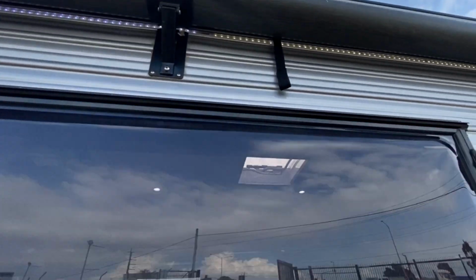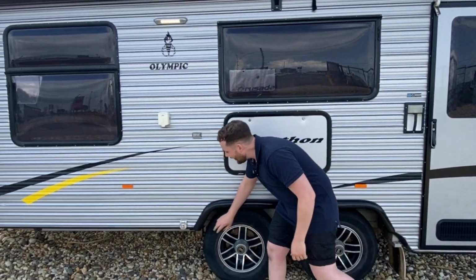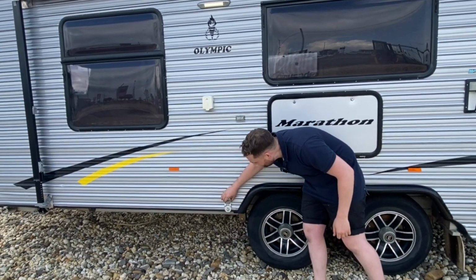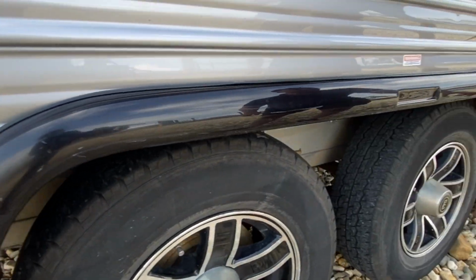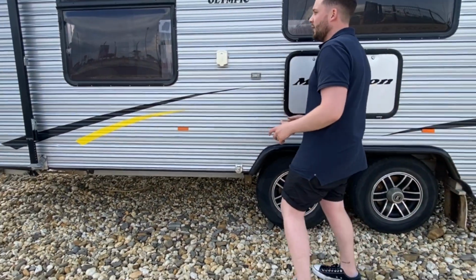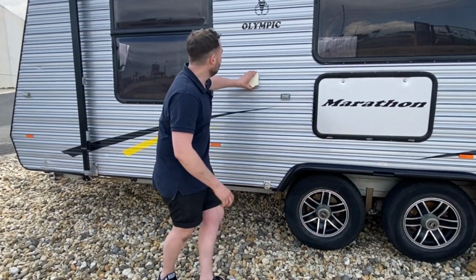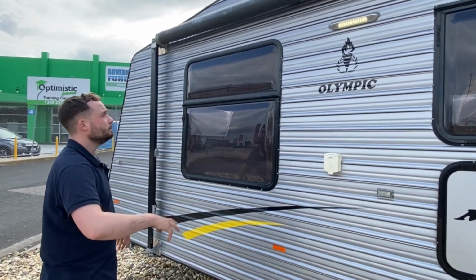We've got fold-down picnic table here on the front with the silver profile cladding. Don't ask me what this is, I don't profess to know everything. I'm going to take a punt and say bottle opener. We've got a wheel arch, of course, all the way here, our 15-inch wheels. That's a roller rocker suspension that's rated at the 2750 kilo mark. 240 outlet there on the front. Annex light, keeping that well lit up, especially with the strip lighting.